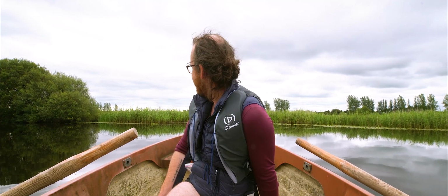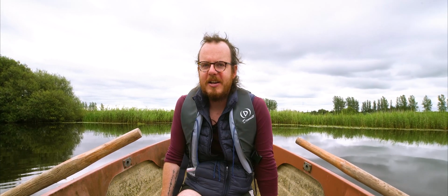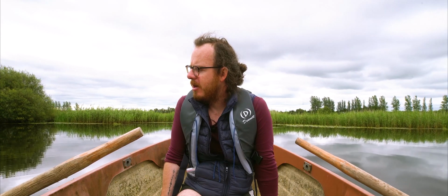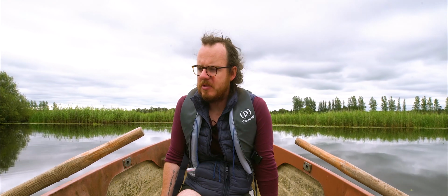Now, there's more animals here. I'm not sure what that was. Is it a curlew? It could have been a curlew, yeah. There's all manner of creatures here. We heard sky goats before, and snipe, and there were swifts and swallows moving over.